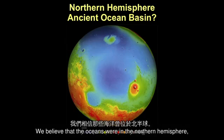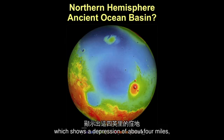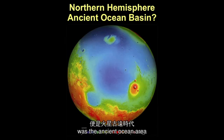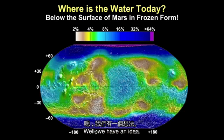We believe that the oceans were in the northern hemisphere, and this area in blue, which shows a depression of about 4 miles, was the ancient ocean area on the surface of Mars. Where did the ocean's worth of water on Mars go? Well, we have an idea.